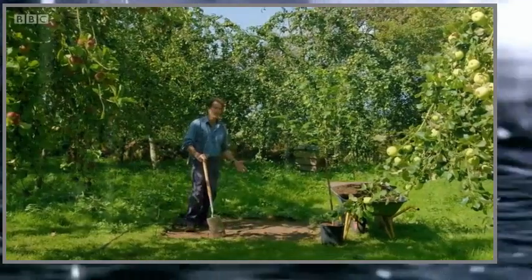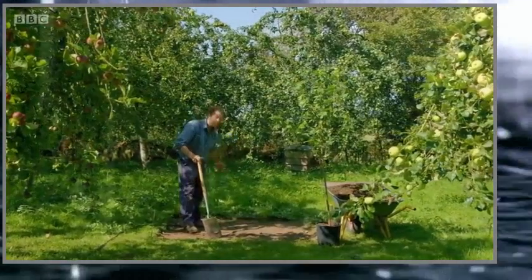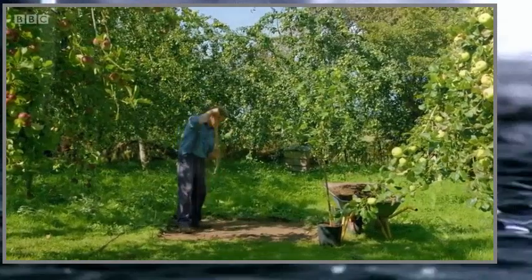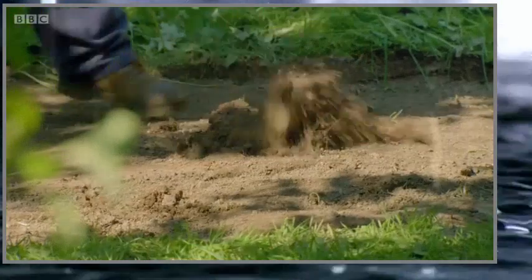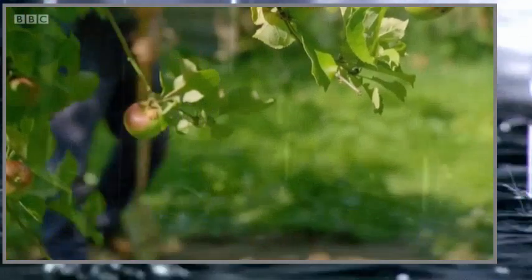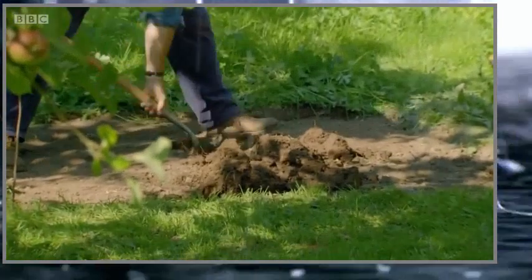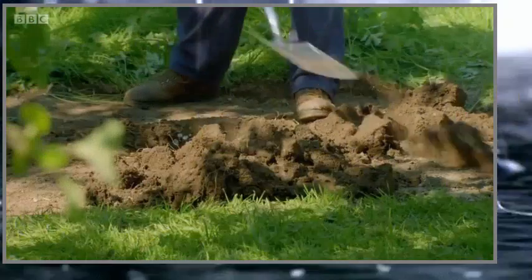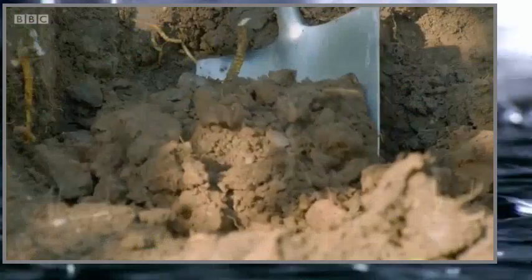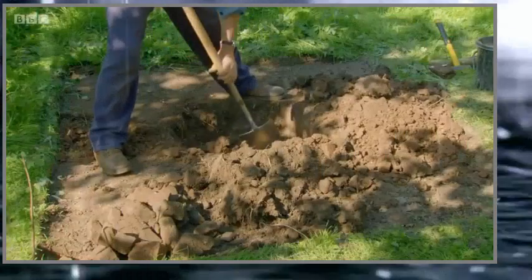Now, any tree that you're planting, whether it's in a pot like that or bare root, you need a nice, big, bare space around it. The best way to help a young tree on its way is to remove all competition for moisture and nutrients. Grass and weeds will always take the available water and food first, and then the tree will struggle. Then when the tree is mature, you let the grass come up round it again, and that slows it down.